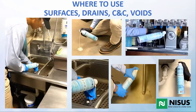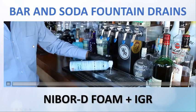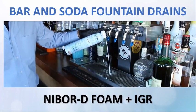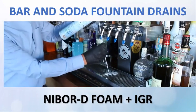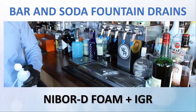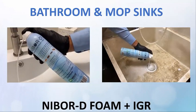So where can you use this new product? Many of the places and the pictures of filth and disgust I've been showing are why this product was invented. You can use it on surfaces, drains, cracks and crevices, voids, anywhere you want to use it. You can use it in bar drains, any drain, any spot, any surface where that IGR and the DOT are going to cause havoc on the small fly population.